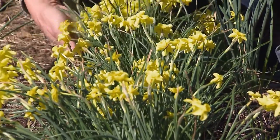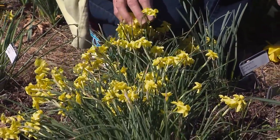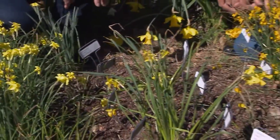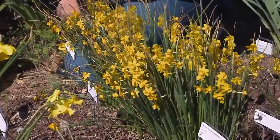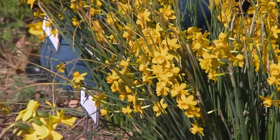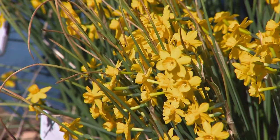Yes, and if you do that, the only thing to watch out for is notice how much the foliage looks like green onions. Green onions, yes. Don't mistake it for green onions. You need to learn the difference, yes. And of course the green onions will have the onion smell and the daffodils won't, so not too hard to tell the difference. But it is a great little alternative for the garden if you're interested in having things whose foliage is not quite so obtrusive, maybe.